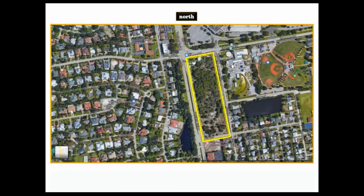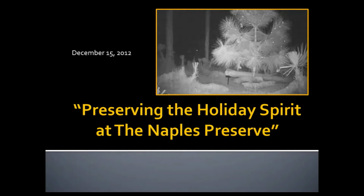So what do we do here at the Naples Preserve? Lots of things. We have our nature talks. Of course, this year they're virtual instead of in person. We do summer camps. We monitor our flora and fauna. We have a lot of research projects going on here with the flora and fauna. And also, we have some really fun events. One is Gopher Tortoise Day. And the other is Preserving the Holiday Spirit.